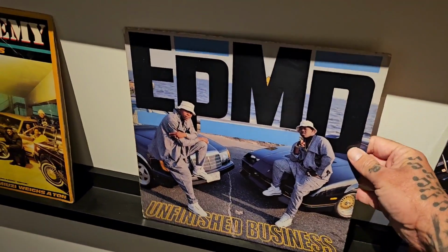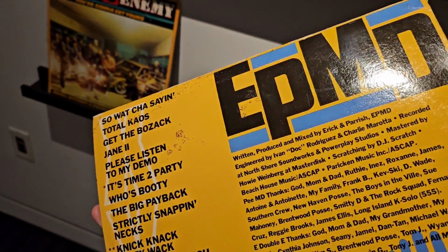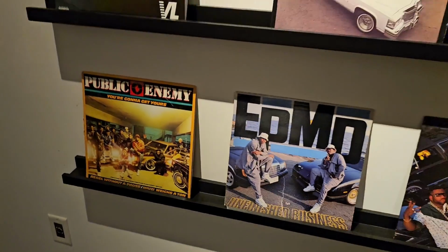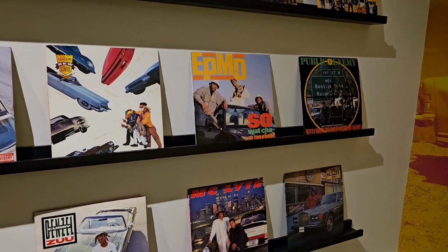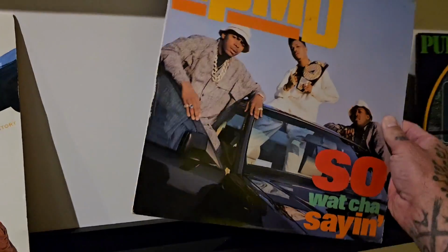I can't believe that this stuff isn't, okay, this one doesn't have the record in it. But I can't believe that this stuff isn't behind glass. That they just, you know, it's just out here for you to touch and check out. I don't know why they would trust people. I wouldn't trust people if these were my records.